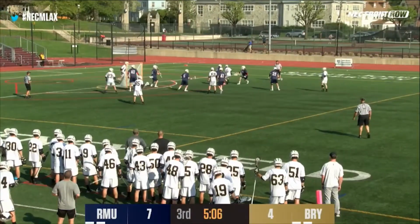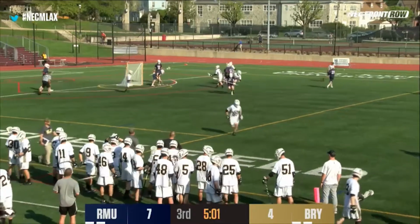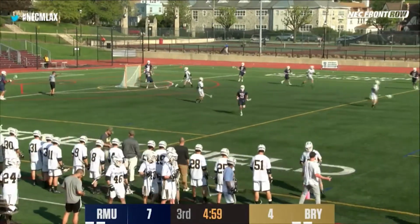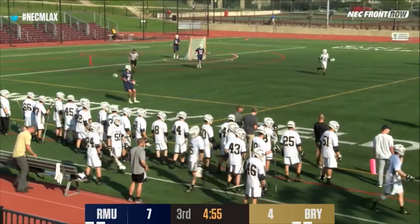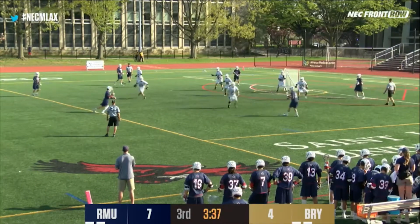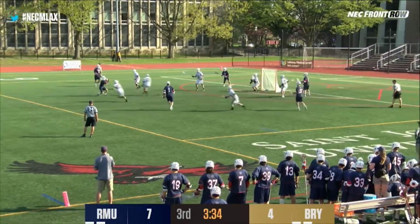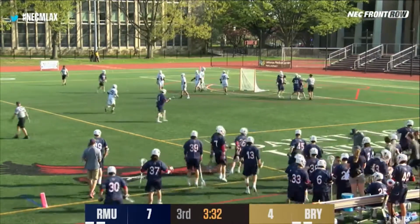Draws a double team. Gives it to O'Rourke. Trying to swim and change planes. He loses it, and it rolls to the keeper. And Robert Morris is finally in possession as Hager gives it on to Ewing. Matt Schmidt the touch. Now on to Ryan Smith. Ryan Smith gives it. Head fake and a move, a runner and a goal for Connor Yepsen.